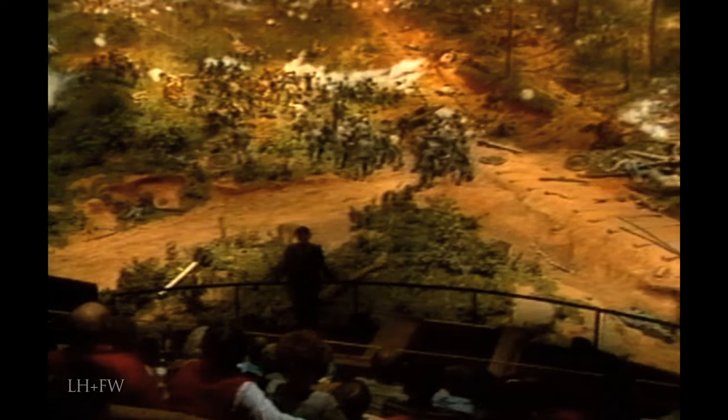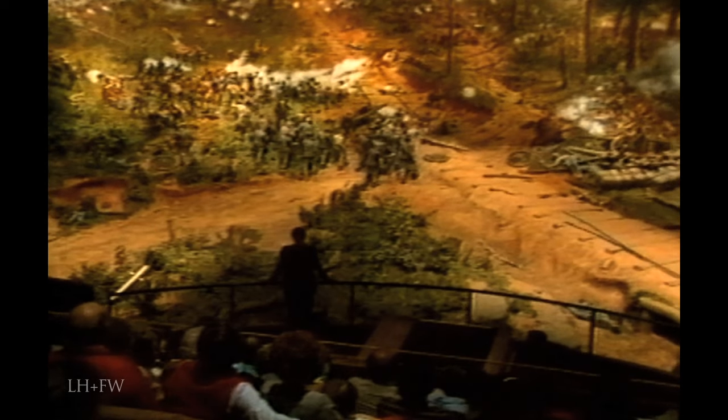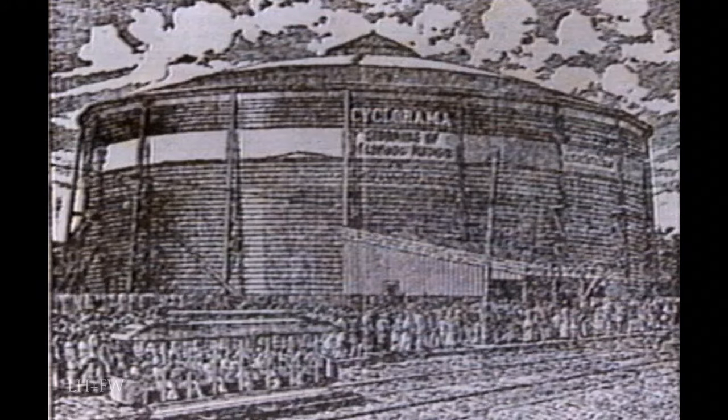Now, when you hang a panorama on a circular track and connect its ends together, it becomes a circular painting with no beginning or end. This is a cyclorama. Panoramas had been brought to America from Europe since about 1790. They were taken on tour and shown around the country. All the big cities here had a building designed to display them. This was Atlanta's panorama building in 1889, where a painting called The Battle of Missionary Ridge was presented.